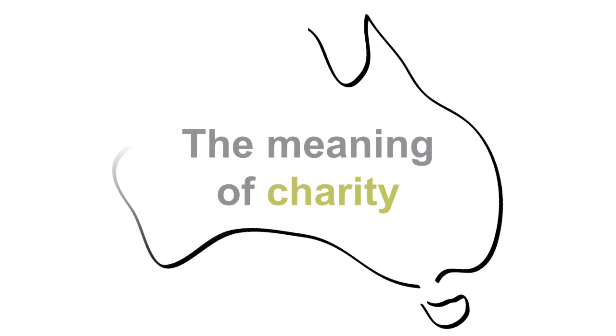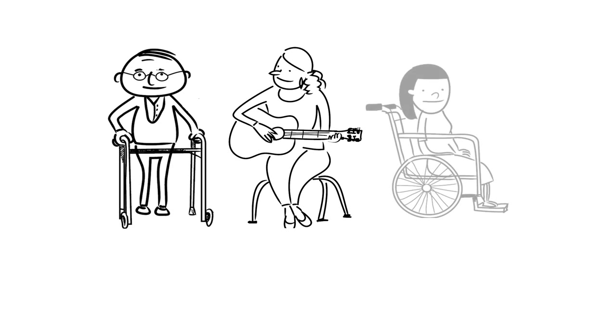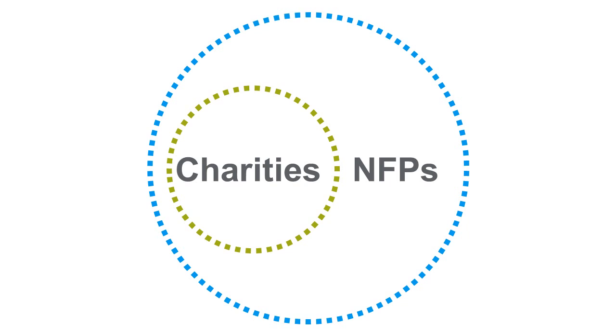Charities in Australia are involved in all sorts of work, such as providing care to older Australians, promoting music and the arts, and supporting people living with disability. There are about 55,000 charities in Australia, and the word charity has a special legal meaning. Charities are a particular type of not-for-profit, of which there are about 600,000 in Australia.